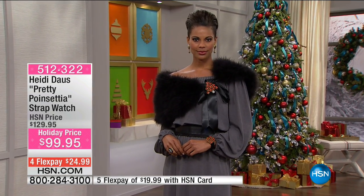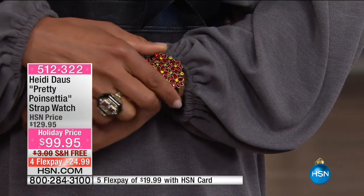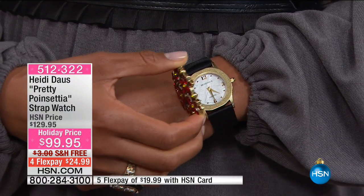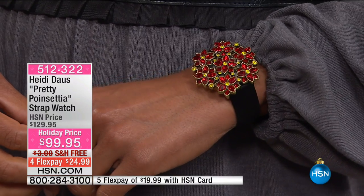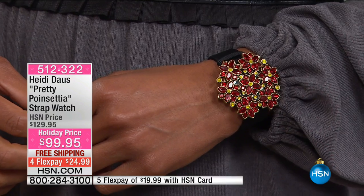The color of those red crystals really reflects the most beautiful poinsettia in the world, and that red just celebrates the season. You can see here we have a beautiful brooch as well that you could make a lovely ensemble with. And the watch is the star of the show. I love the grosgrain that you did on the band. It's so rich looking. It's all leather on the inside and it's adjustable, so it's a beautiful gift to give. It's a conversation piece. You'll never see yourself coming and going on something like this.